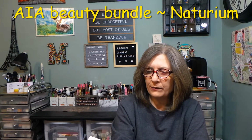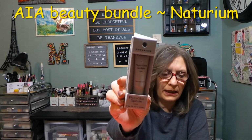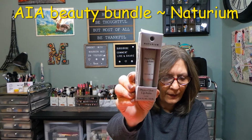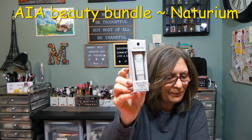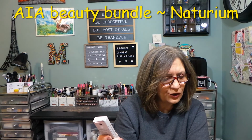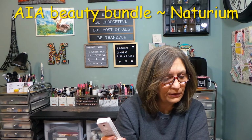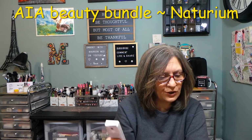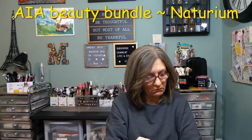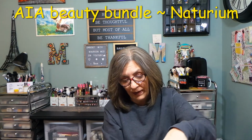So we're just going to go right in with the first product. And this is Phyto Glow Lip Balm in Clear. $12 value. This is a nourishing lip balm. It has shea. What is that other? I don't know how to say that other butter. Plant squalene, which is phenomenal. Adds a glowy finish and long-lasting moisture. Okay, I'm excited to try this brand. Like I said, I've never heard of them.